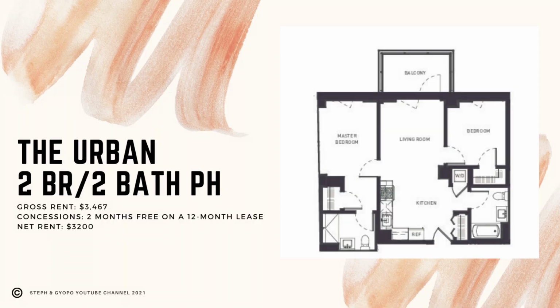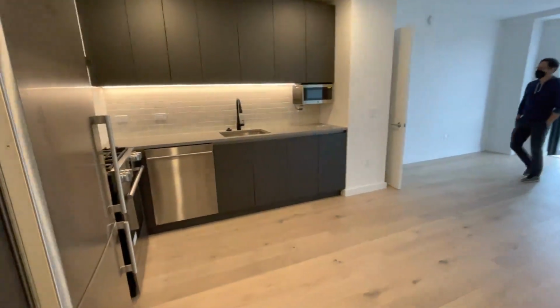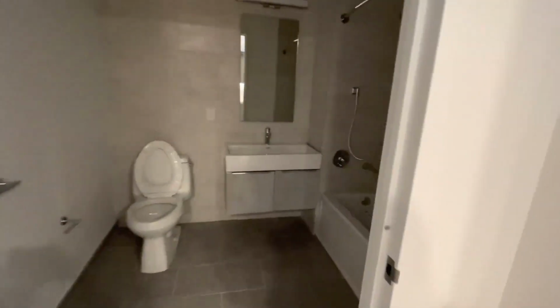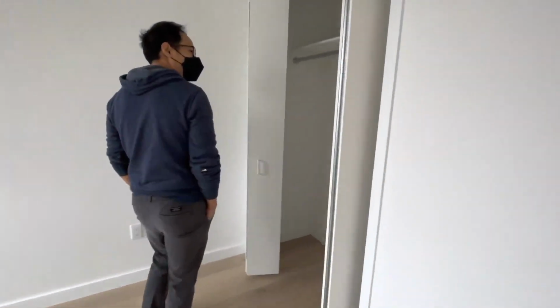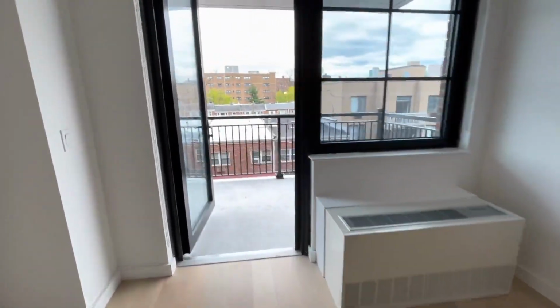Finally, we're at the highlight of this building, which is the 2-bedroom, 2-bathroom unit of our dream. Just look at this space. The bathroom is massive. And you have a big living open space. And this is the junior bedroom, which can be a guest bedroom, a workout room, or a workstation.